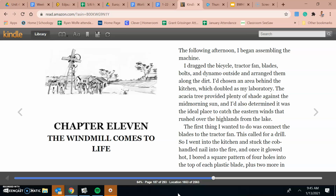The following afternoon, I began assembling the machine. I dragged the bicycle, tractor fan, blades, bolts, and dynamo outside and arranged them along the dirt. I had chosen an area behind the kitchen which doubled as my laboratory. The acacia trees provided plenty of shade against the mid-morning sun, and I had also determined it was the ideal place to catch the eastern winds that rushed over the highlands from the lake.